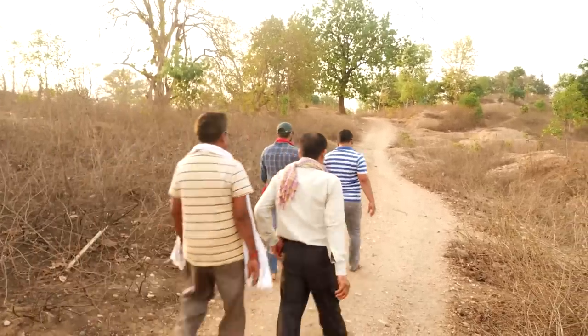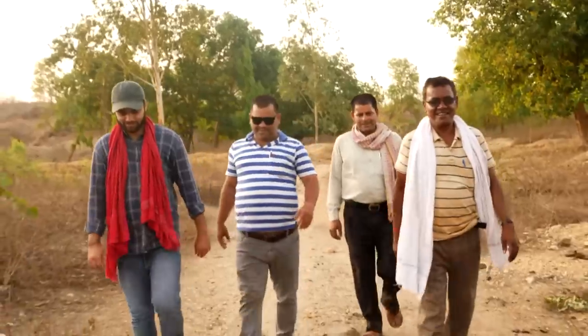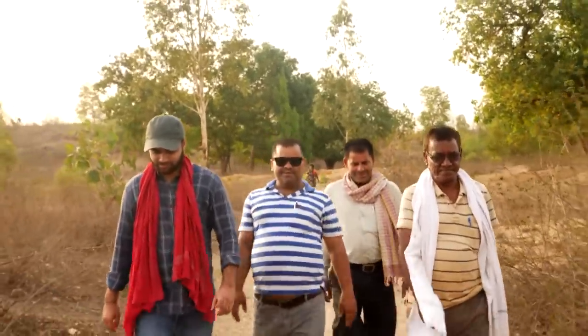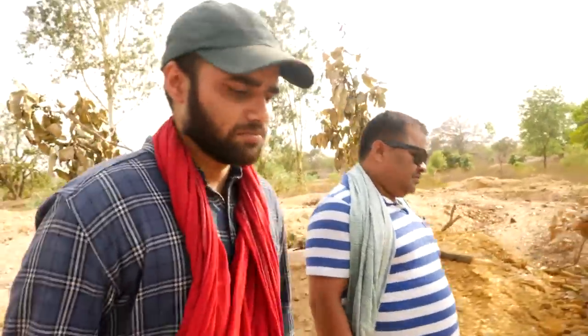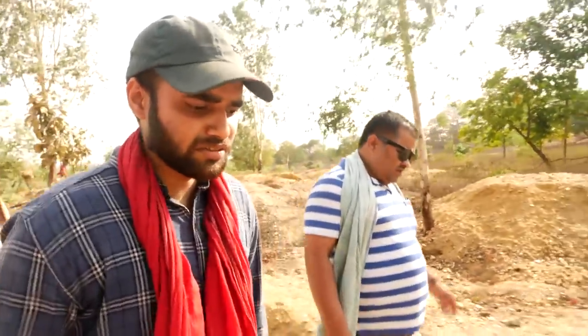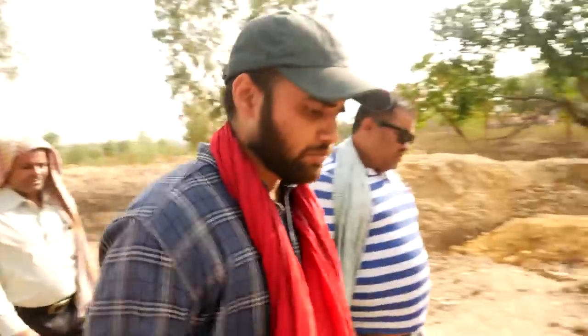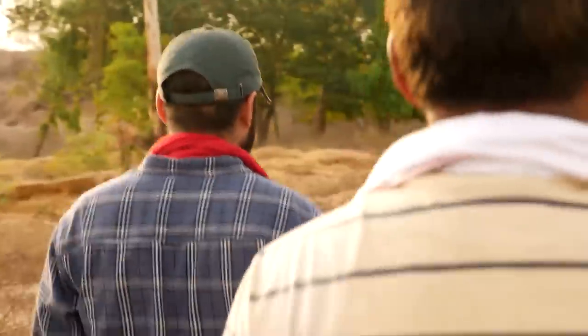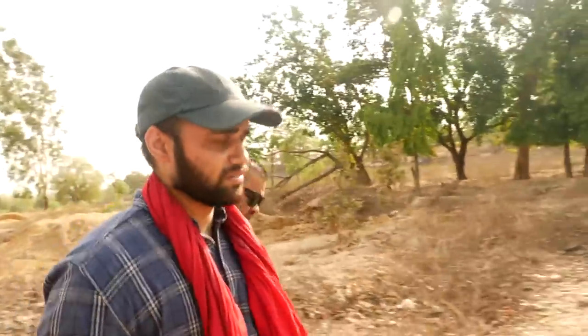An association from Koderma is campaigning to alert the miners in the villages. We talk with the villagers not to work in mines because it gives a very bad impact to their health, and send their children to schools because education is very important. We mainly make them aware of what the health hazards are of working in mica mines.